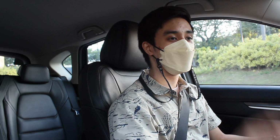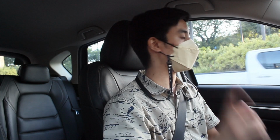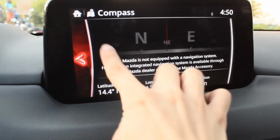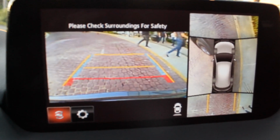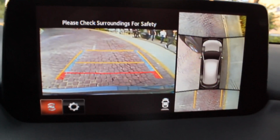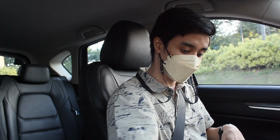Infotainment system, like the all-wheel drive, it's been updated. You now have Apple CarPlay and Android Auto as well. A little bit of delay with some of the functions, but hey, it still works. And the reverse camera, there's also a 360-degree camera. It works like a treat. It's not the best resolution out there, but it's decent enough, to be honest. So with that, let's go for a dive.